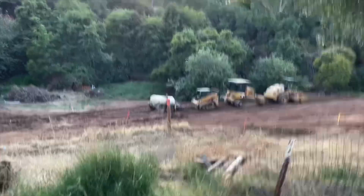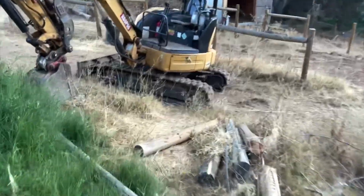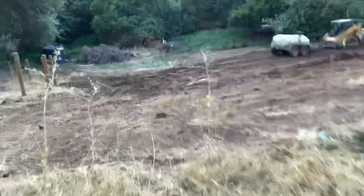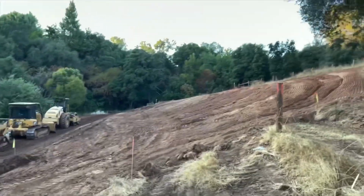And here's my update from day 3. Put all the tractors in a line there. Except this one. All right. There we go.